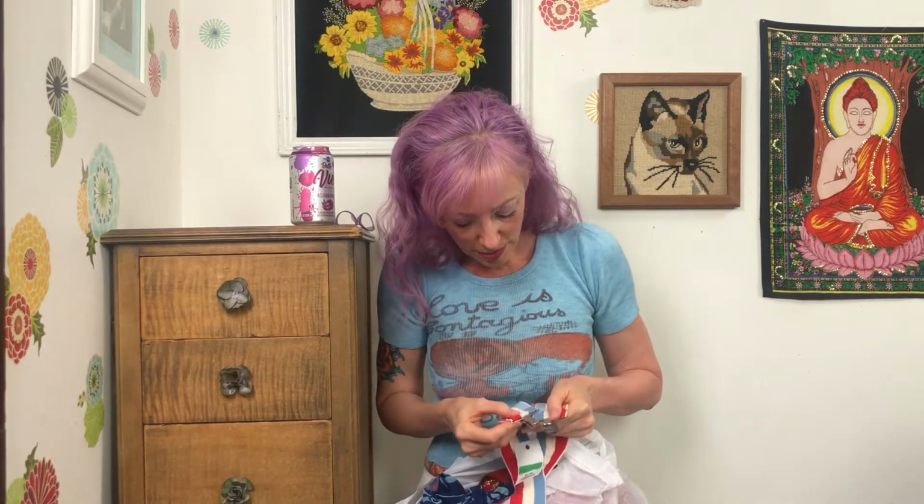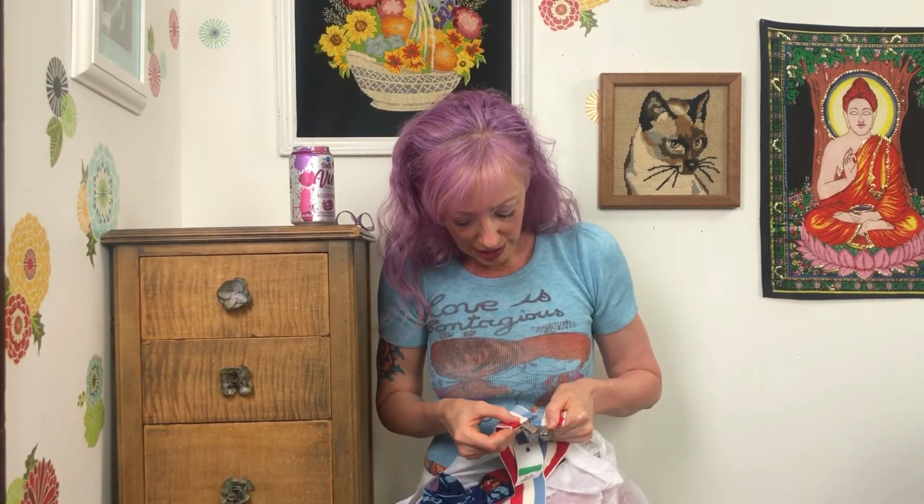And then you can adjust the length of them, and they're super stretchy, so it's fun. There's not really any markings on them. There's something stamped in the metal, but I can't tell what it is, and I don't know how much I care to try and figure it out. So there's those.